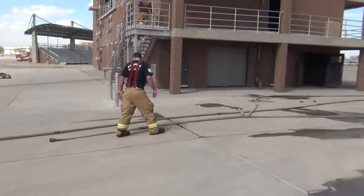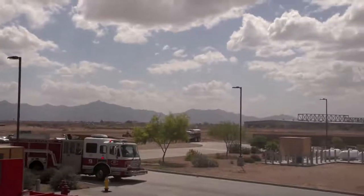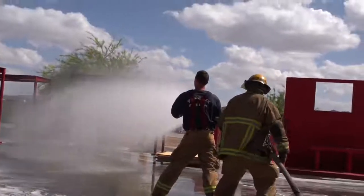Welcome to the Phoenix Fire Training Academy. This is where all our recruits come through and get trained. We're going to show you one of our new state-of-the-art training buildings, where we can have simulated fires, simulate search and rescue, simulate fire attack. But we're going to pull up. We have to secure a water supply. This has 500 gallons of water, but that goes pretty quick.